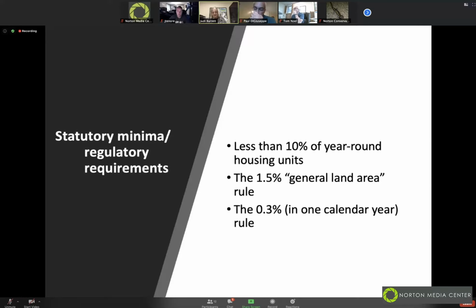10% of that becomes your 10% target under 40B. This is why communities may be at 10% in 2019, and in 2021 find out that they've actually fallen below a little bit, because in the intervening decade, there's been market rate housing development. So the 10% number is kind of fluid.